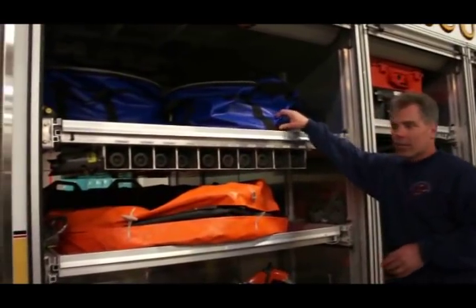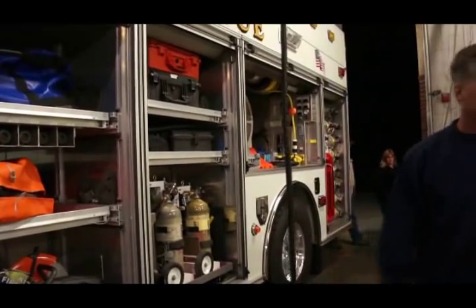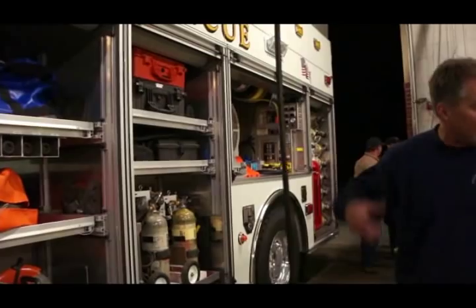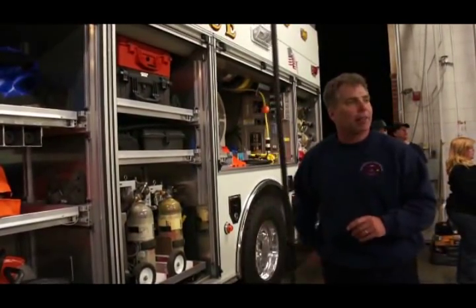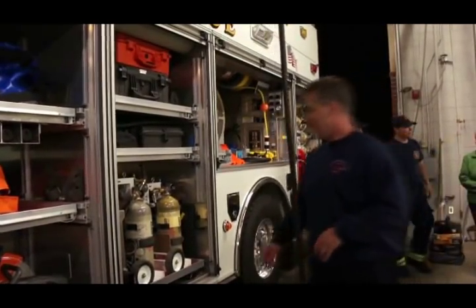These bags right here are some of our airlines that are for, like I was telling you, the lower level, if you're going into a sewer or something. We actually have masks, so we don't have to carry the tanks with us. We just put the mask on, and then we'll have an umbilical cord that we can tow behind us and get inside of it.